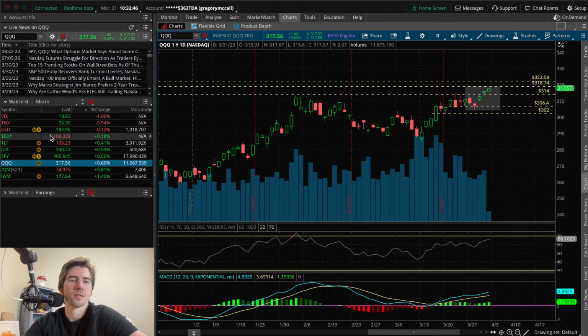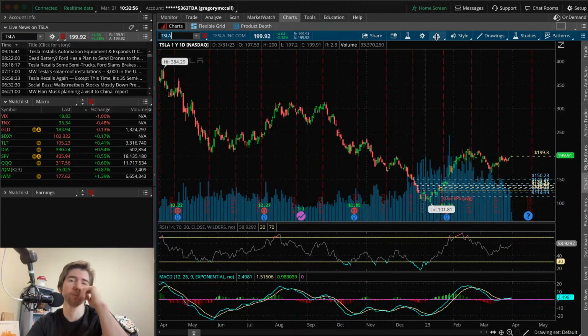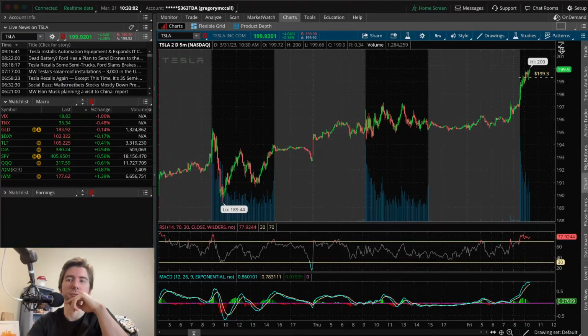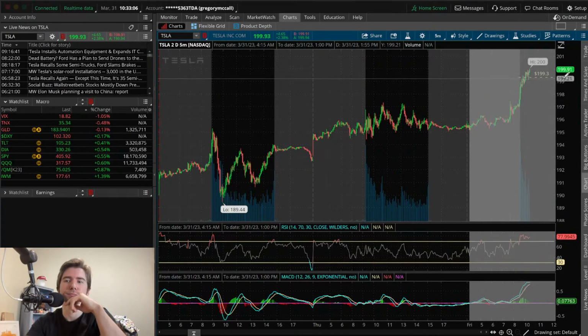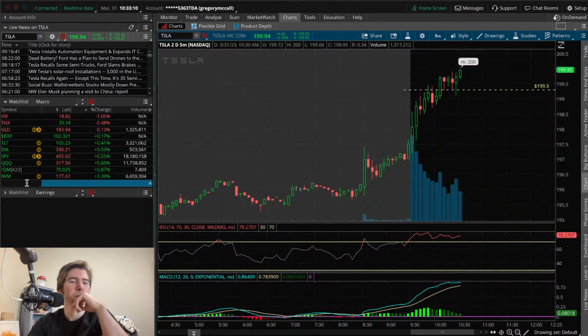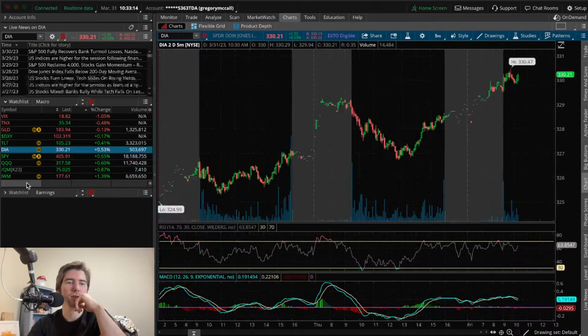Alright, I think that's all the trades that I got for y'all today. Let's check. Yeah. So SPY's at 406 again. Tesla's at 199.91. So almost at that 200 level. It actually did end up hitting the 200. Might end up breaking it. But looking at the indices, SPY's testing that 406 level again.